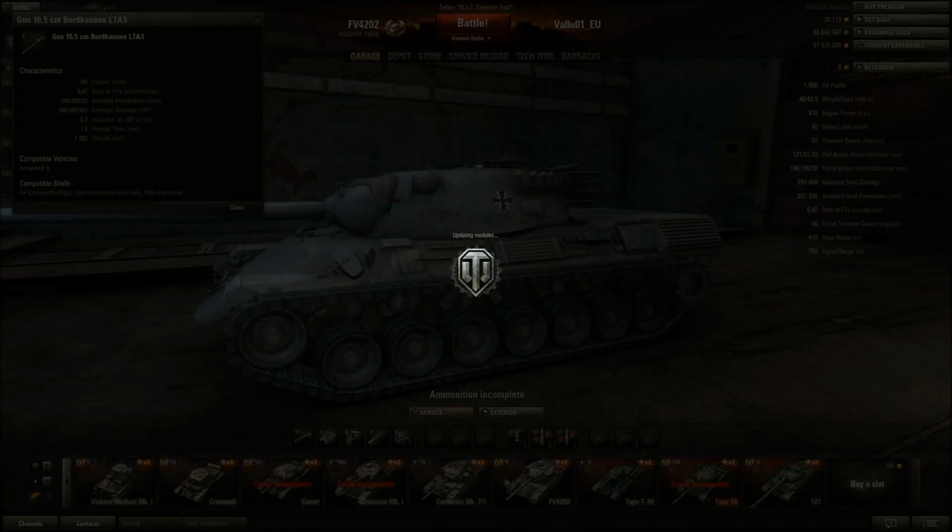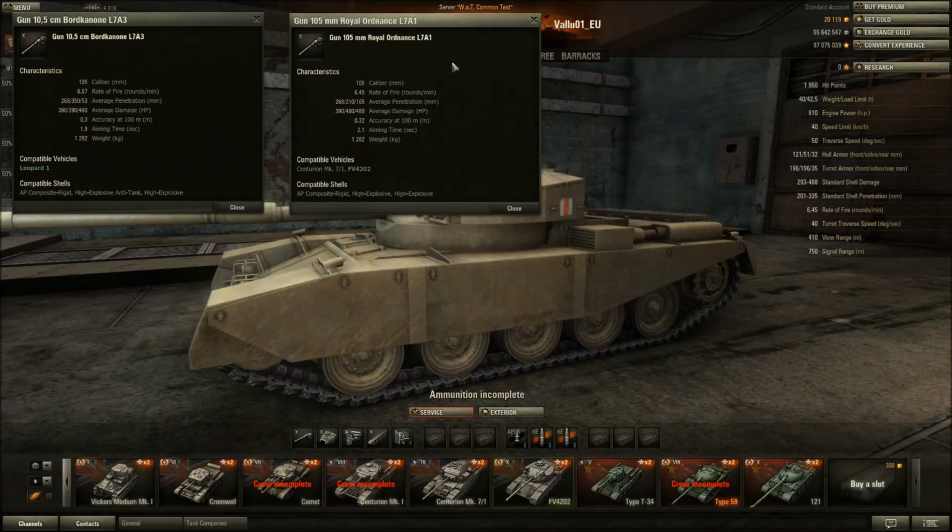The gun first. Let's compare to the FV4202 guns. As we can see, it's actually an improved version of the Royal Ordnance L7A1 that the FV4202 has. It's the Porto Cannon L7A3, which is basically the same gun as the Royal Ordnance, but the Germans just made it a little bit better. It has improved rate of fire, same penetration, same damage, better accuracy and better aiming speed. And like in the FV4202, it's very accurate on the move also. Only thing to notice is that it uses HEAT ammunition instead of HESH ammunition as cold ammunition, so I would say it's actually better because of that than the Royal Ordnance gun.